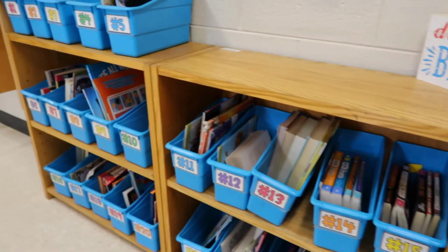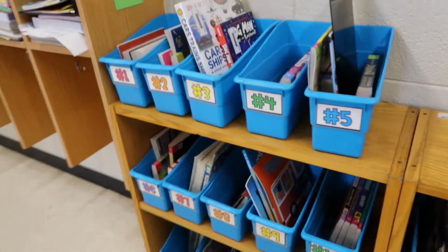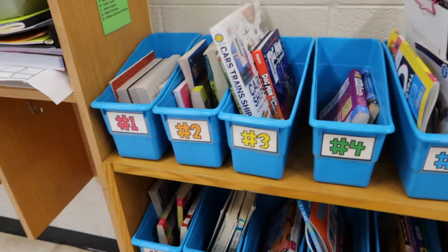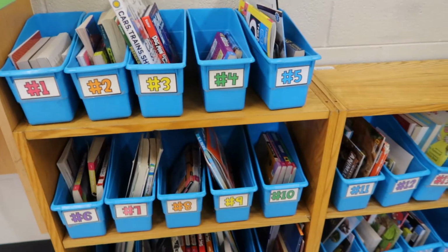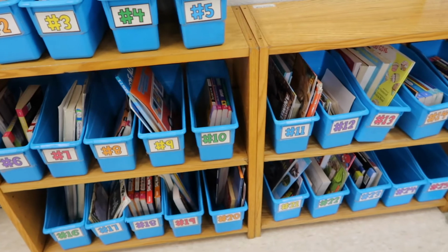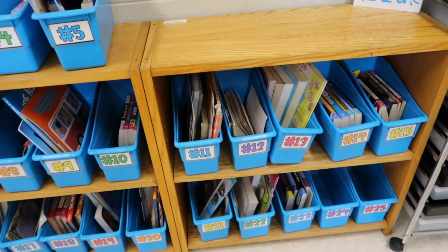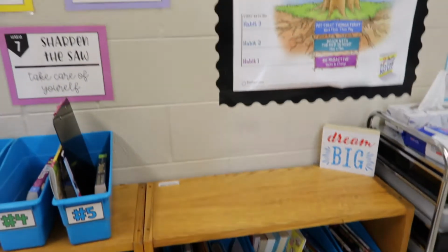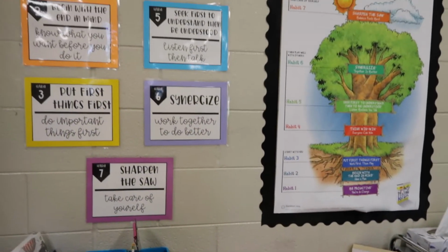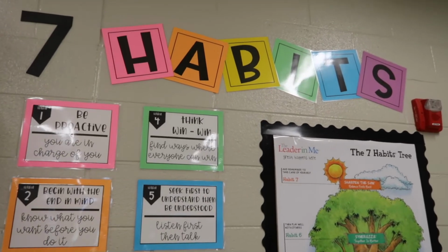And then next to that, we have our book boxes. Students choose 5 different books to read during independent reading time. We made an anchor chart a few weeks ago talking about what kind of books we should have in our book boxes, and I'll show you that. And then we are a Leader in Me school, so we have the 7 habits up here on the wall.